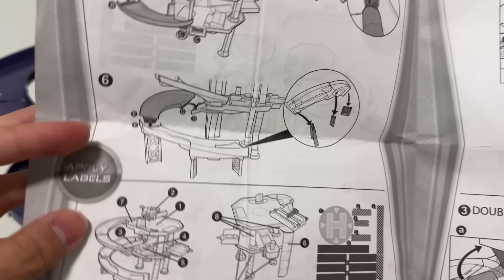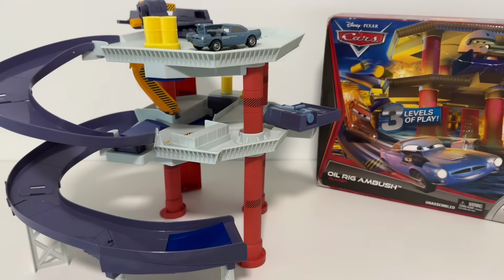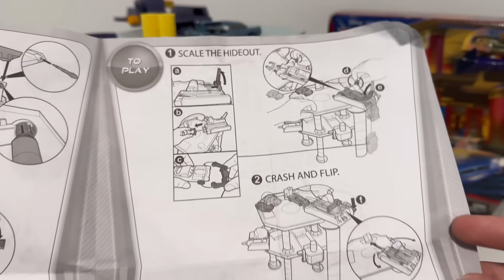So there's your assembly. I didn't really use the assembly sheet at all. Muscle memory literally kicked in and I got this thing done in like 5 minutes, less than that even. Pretty cool stuff.